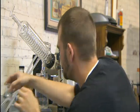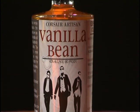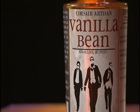Usually vanilla vodkas are made by taking a clear vodka and adding an extract, so they remain clear or have just a little bit of a tint. And then there's usually sugar added as well, so it's a very sweet vanilla taste. This being an infusion of vanilla bean, it's a very woody, natural vanilla flavor, so again, it's a little bit different.